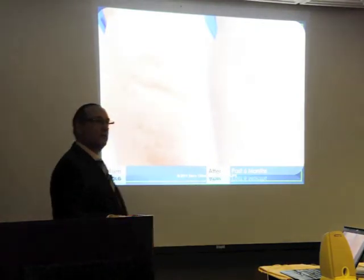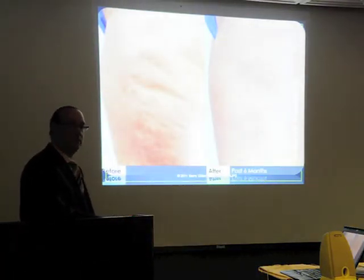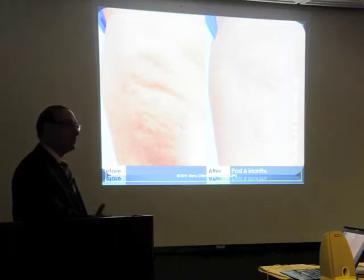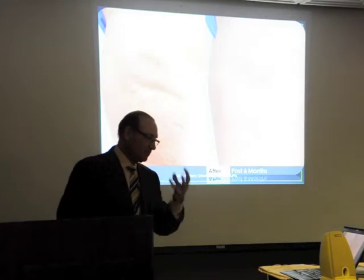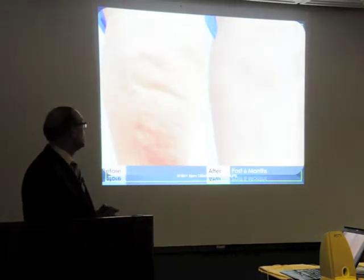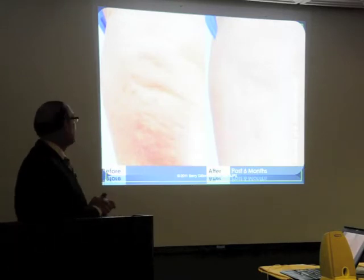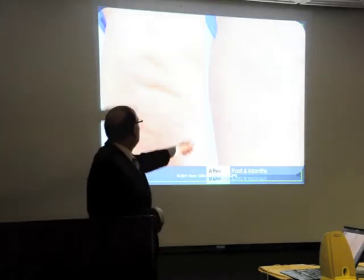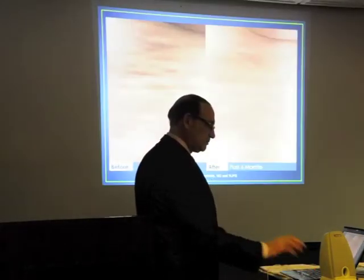So here are several before and after pictures of different patients, and if you notice, every patient has a different look. Some have divots, some have streakiness, some look like mattress pattern. All are different. That's why it has to be individualized and mapped out. This is on the lateral thigh, and you can see how that's smoother after 6 months.